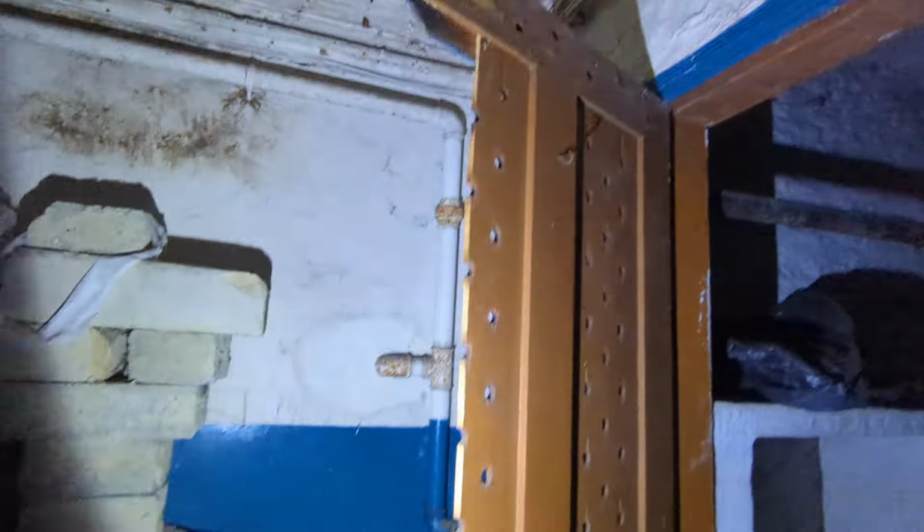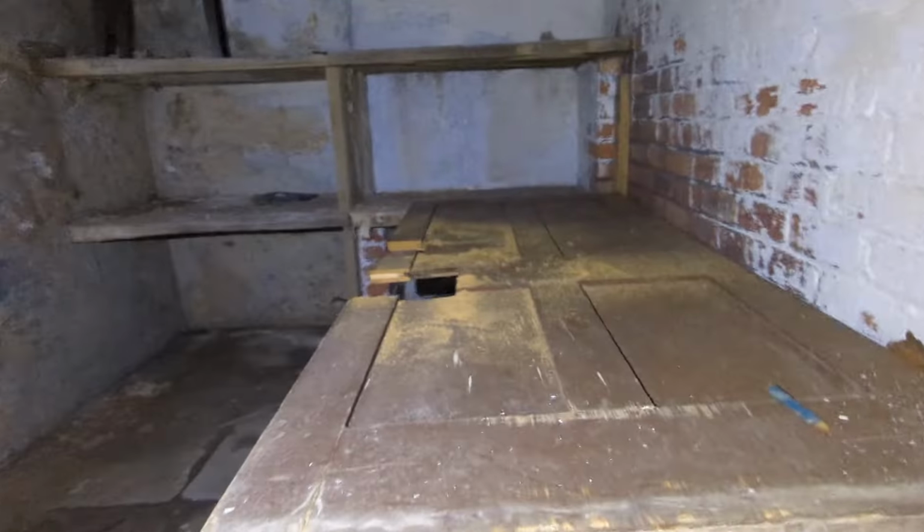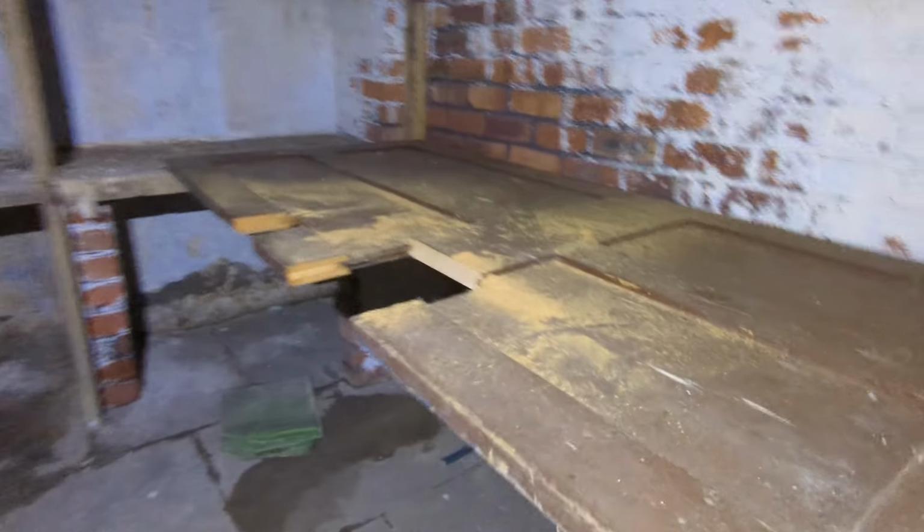Never get that. Like, why did they cut the doors like that? Unless, obviously, somebody's been trapped in here. I don't know what that is. Somebody might have been trapped in here, needed cutting out. Yeah, I think that's why they cut them. Safety.